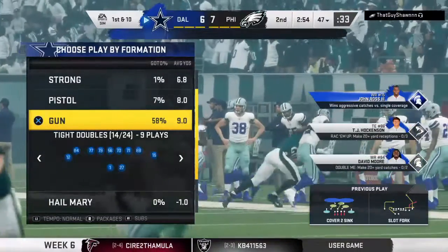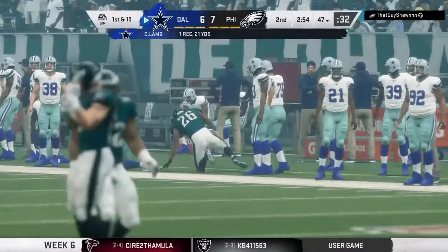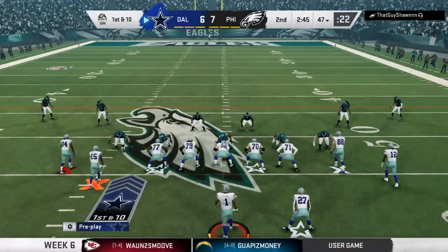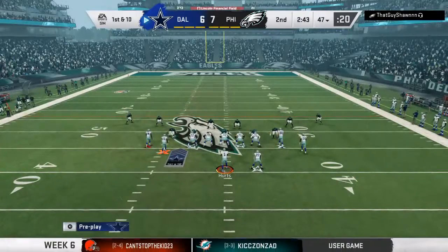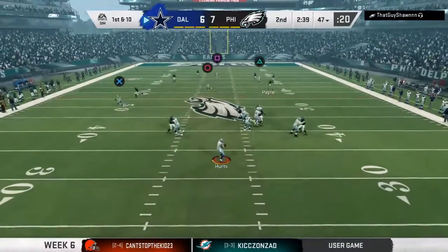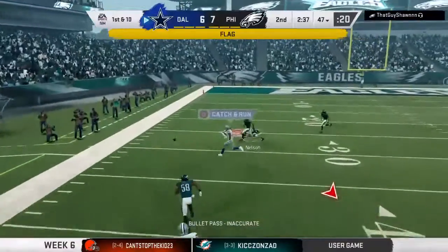Partner, this is one of the best routes anyone can have in their offensive playbook. Tough to defend because you think it's a go route, and then he breaks it back on the comeback. There's one other thing you need as well: a well-thrown ball. Exactly right. The guy has some precision in throwing the football because of the timing of the route.